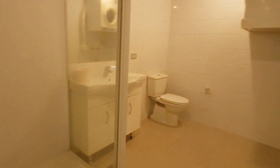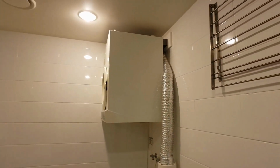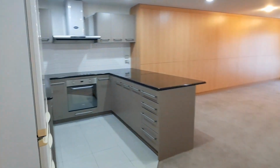Main bathroom: shower, vanity, toilet, and it also comes with a dryer and the rails to hang some small items.